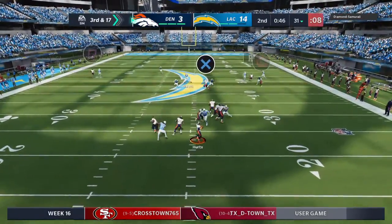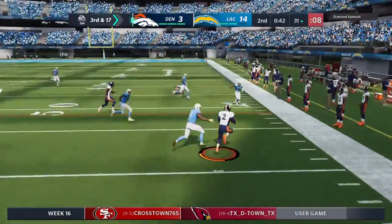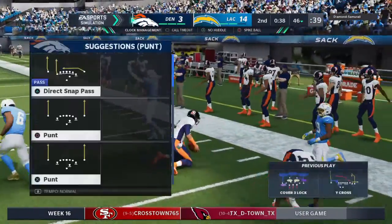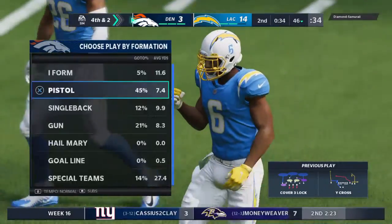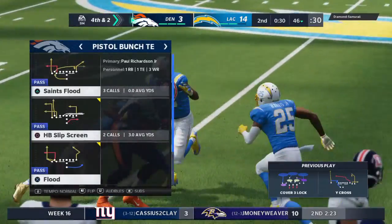Hurts sets up to throw it. Escaping the pressure right. He's going to run, but he's got a long way to go. And this effort won't be enough as they rally up to stop him a couple of yards short. Pretty good job escaping the pressure. Gets him 15 yards on the scramble, but now it's 4th down.